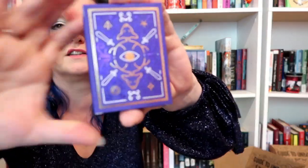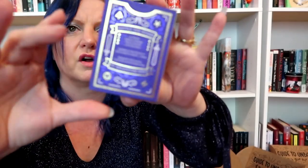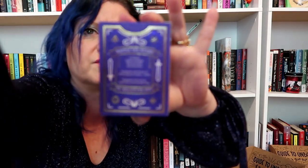And then it looks like a deck of cards here, which looks so pretty. Rattle the Stars to Whatever End. And this is inspired by the Throne of Glass series by Sarah J. Maas. And I'm actually currently reading that series. I love getting these special edition card decks because they're always so pretty. This one is already gorgeous just from the outside.